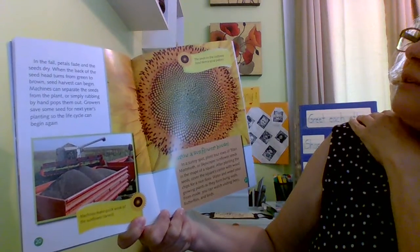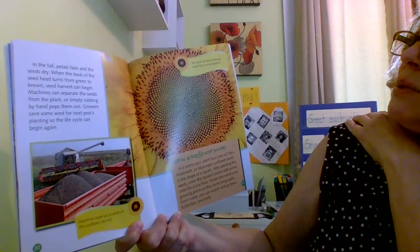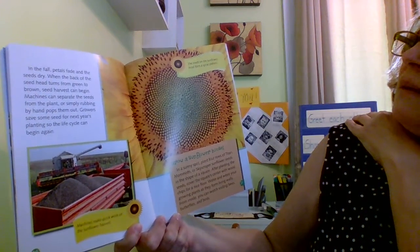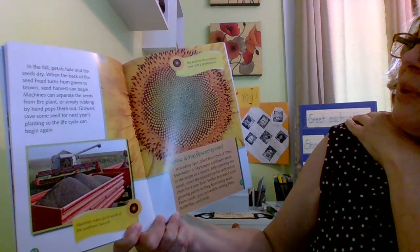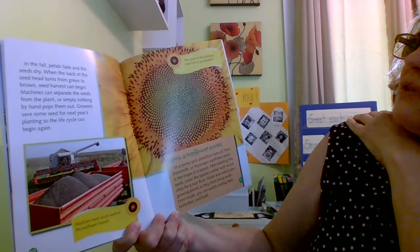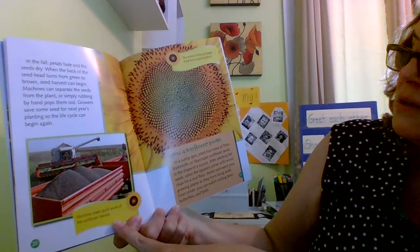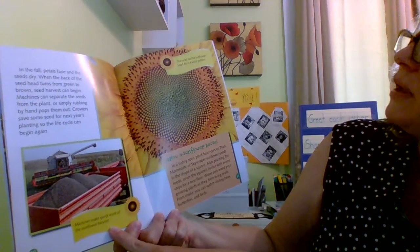In the fall, petals fade and seeds dry. When the back of the seed head turns from green to brown, seed harvest can begin. Machines can separate the seeds from the plant, or simply rubbing by hand pops them out. Growers save some seeds for next year's planting so the life cycle can begin again. Here's the machine that makes quick work of the sunflower harvest.